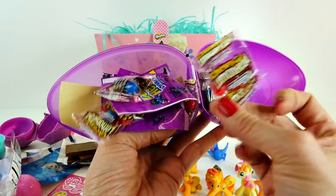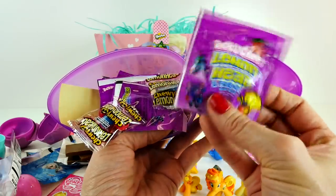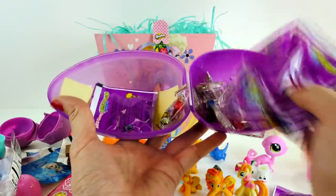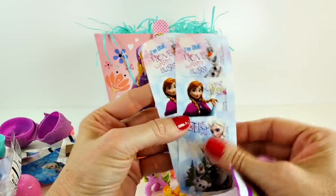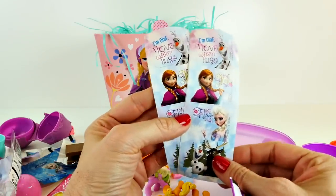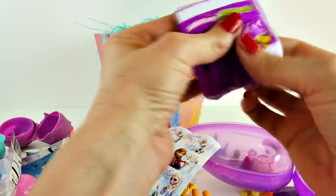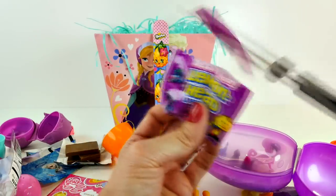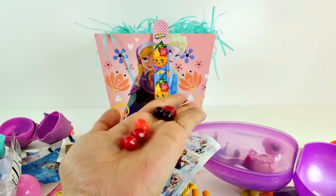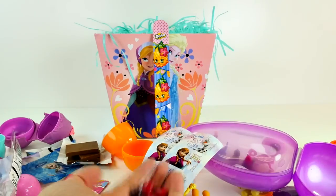We've got Lemonheads. These are delicious. Lemonhead and Friends. That looks interesting. Maybe some stickers? Yes, so that's pretty cool. I'm Olaf. I love warm hugs. And then we have Elsa and Anna. And let's see, these are Berry Chewy Lemonhead and Friends. So they all look the same, but they're different flavors, berry flavored.